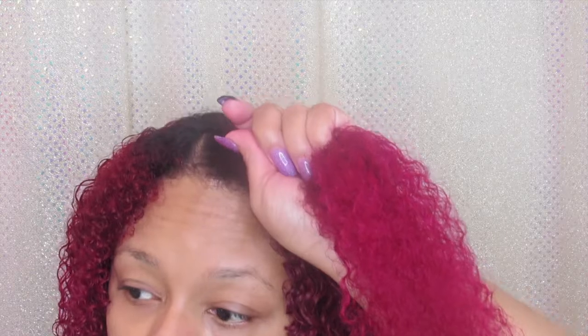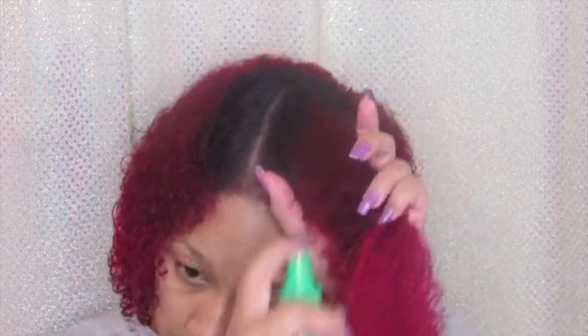Alright guys, so we are back. I did most of my hair off camera because it was just a repetitive thing. So I'm going to finish this last little piece here with you. One more time, I'm going to spray with water. If your hair gets dry in the hairstyling process, just keep some water handy.